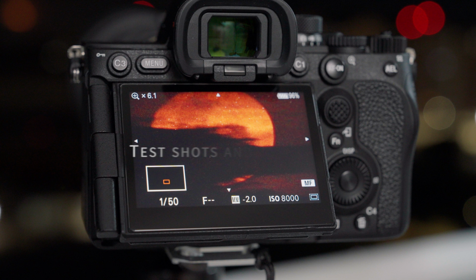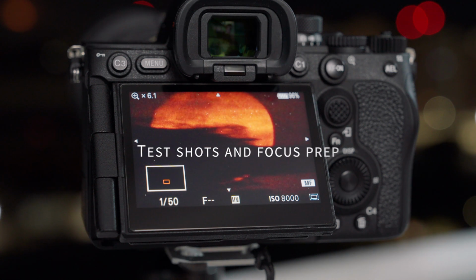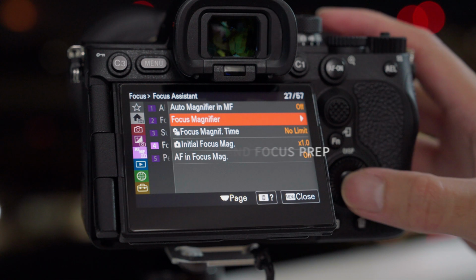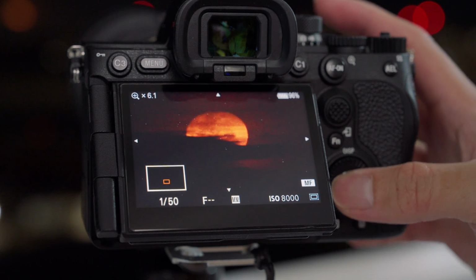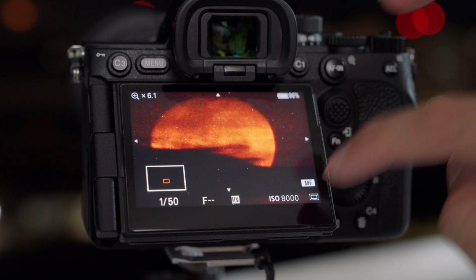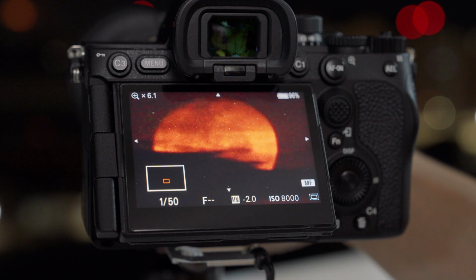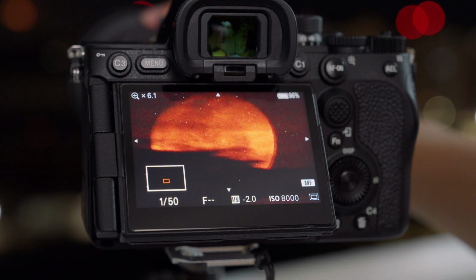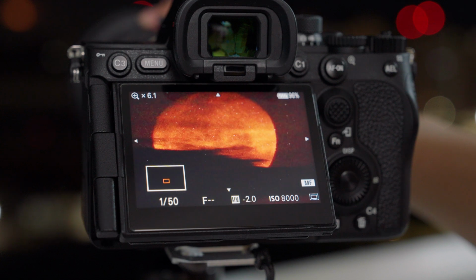Okay, so this is how you focus on a Sony camera, because I'm using a manual focus lens. I think it only goes into focus magnifier like 6 times because I'm on crop mode. Then just see the best that you can do lah. It's not very easy because it's shaking like mad.